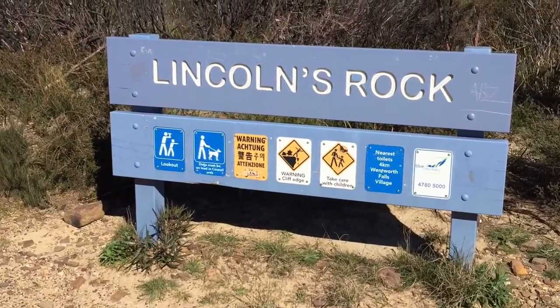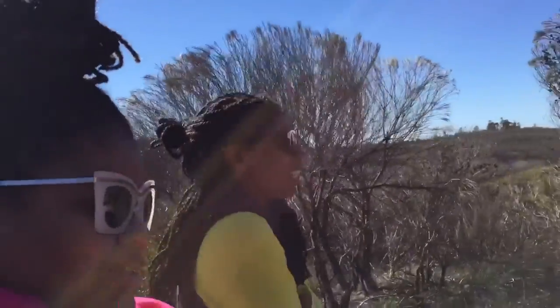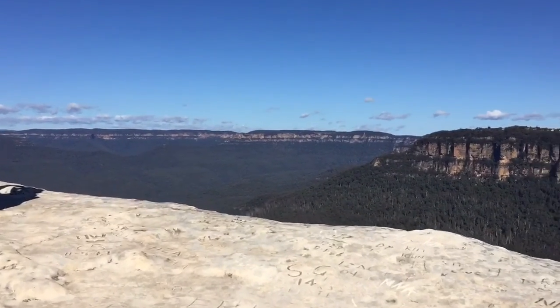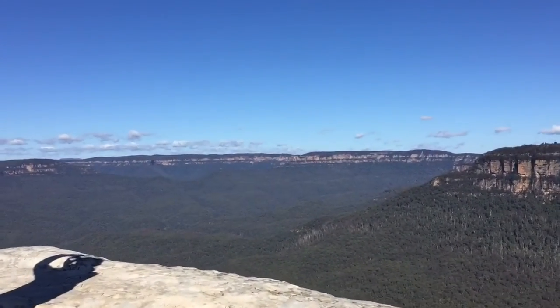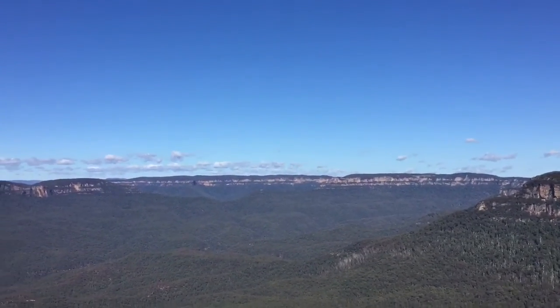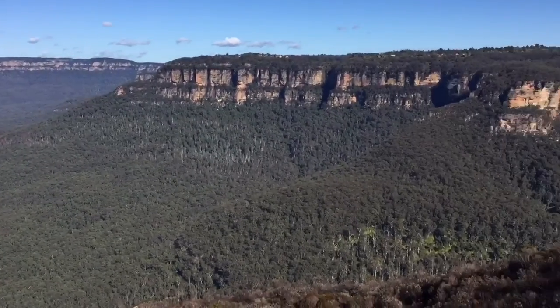at Lincoln's Rock, which is a huge lookout point. It really gives you a wide and expansive view of the mountains. There's no railing, so you have to be very safe while you're up there, but it is just so majestic to see. And sometimes people compare it to the Grand Canyon if the Grand Canyon had trees.